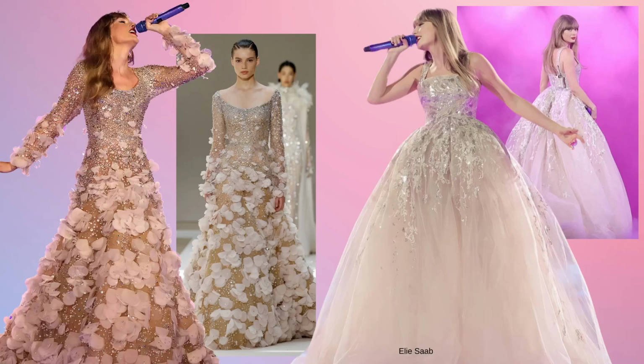All right, moving on to Ellie Saab. This actually walked the runway. The dress on the left with the flowers at the bottom, a model walked the runway in that dress. Crazy, right? No, I can believe that. Look how dark her hair looks. It does. The lighting definitely changed there.